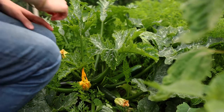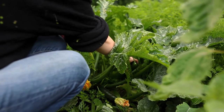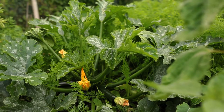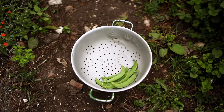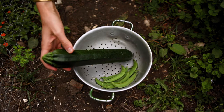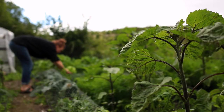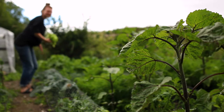We've got a lot growing in our vegetable garden at the moment, so I usually just let myself get inspired by what's ready to be harvested. And today that's sugar snap peas, courgette, lots and lots of lettuces, and a few carrots.